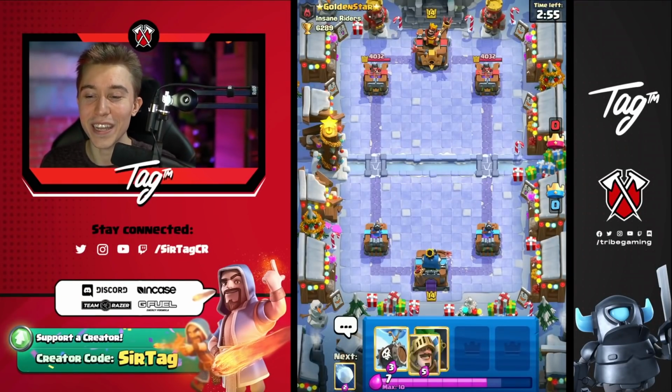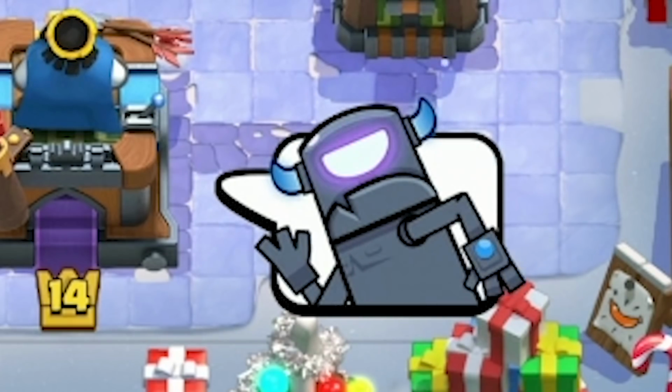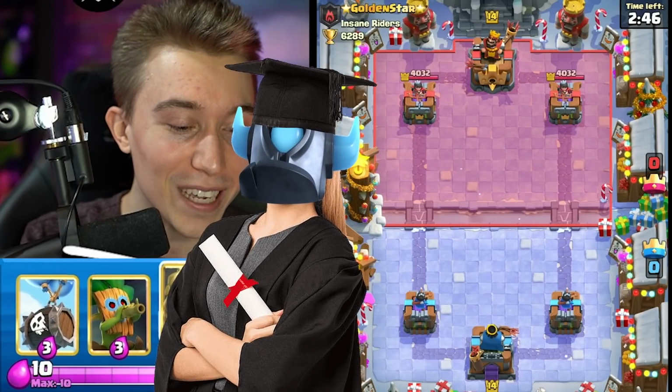Hey, so jumping into this one against Golden Star. What's going on, my dude? Let's move and groove with the mini P.E.K.K.A emote. It's my favorite emote in the game right now. Previously, it was the sipping Sir, and now we've graduated to the mini P.E.K.K.A move.